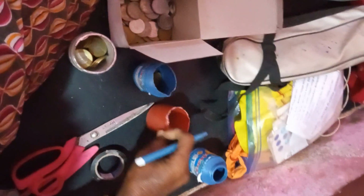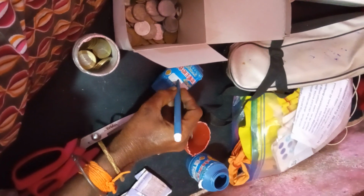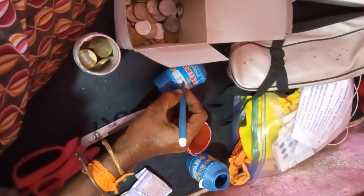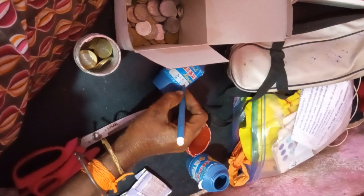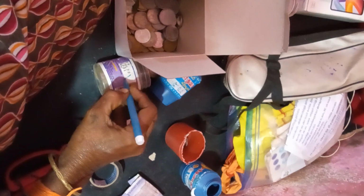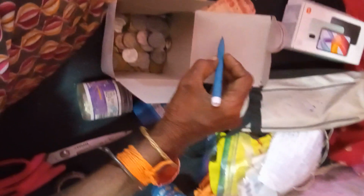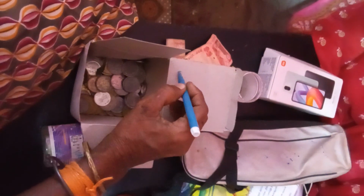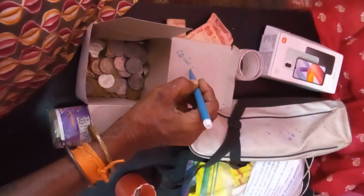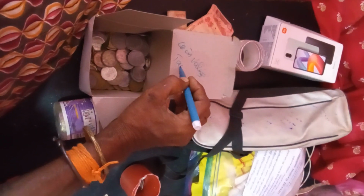Peculiar coin. This of 2, this of 5 rupees. Right, here it is of 10 rupees. This of, to sell it is in coin value. Let us say Tamil Sunday channel.